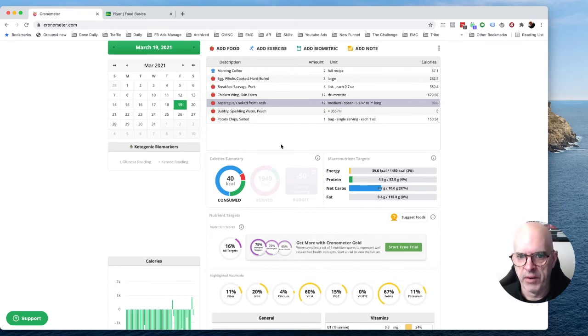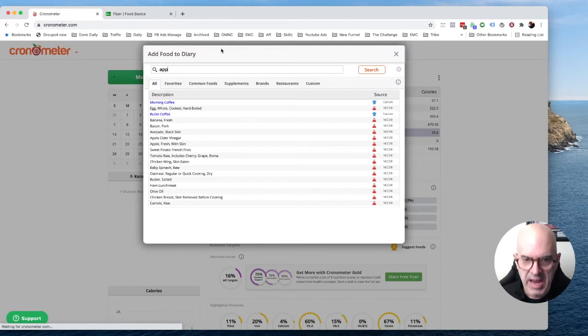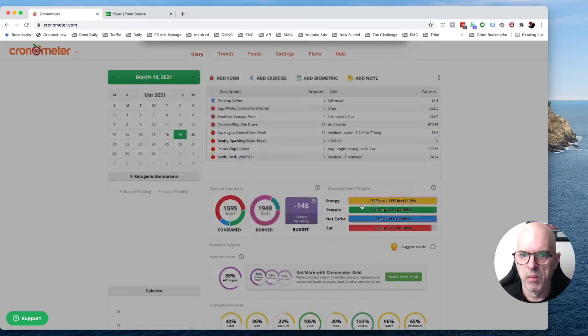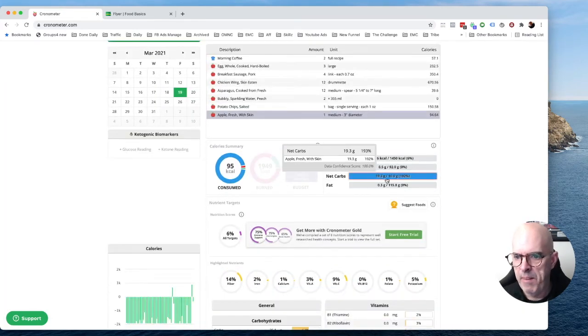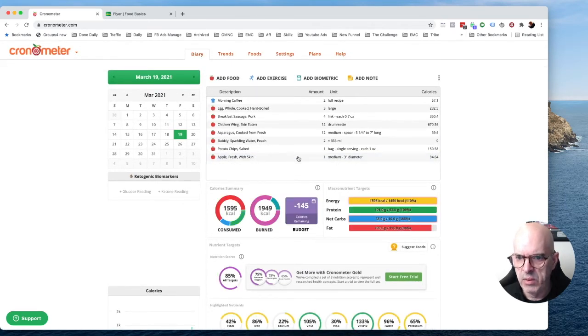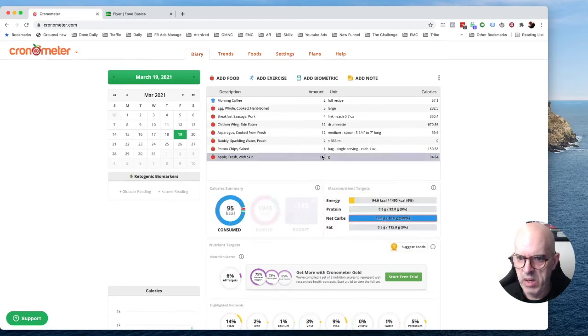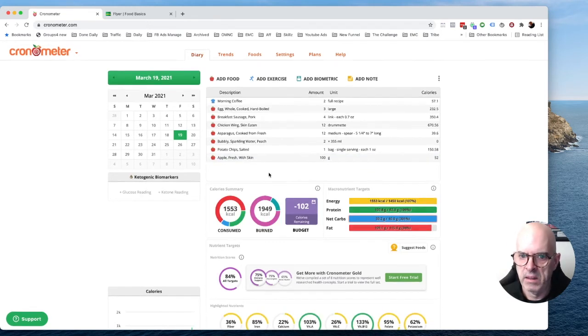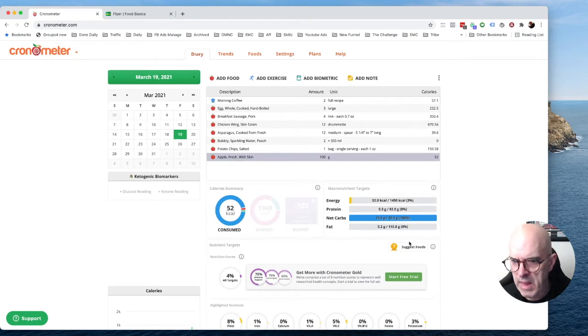So whether it's asparagus or an apple, let's put in the apple. Apple, fresh with skin, doesn't matter which one, we'll do a medium one. An apple has some carbs in it. The way I like to do it, instead of one medium apple, I'm going to do it in grams. That way you get to know the percentage of sugar in some food. If you look at an apple, in 100 grams it's got 10 grams of carbs, so that means it's got 10% sugar.